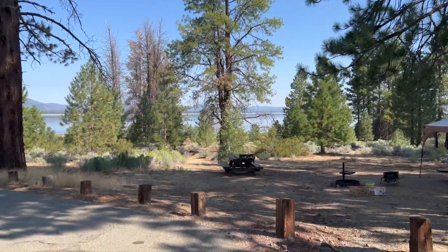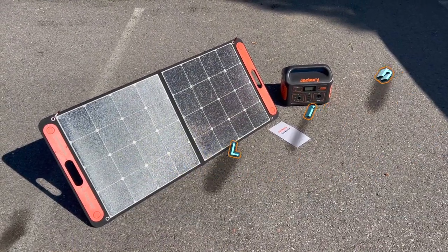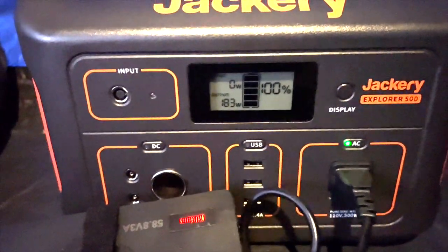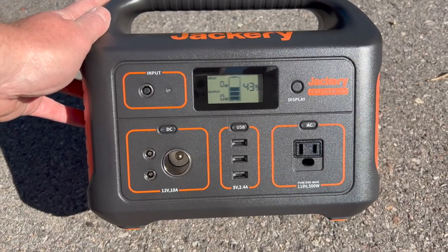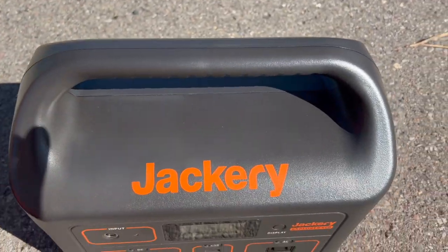So we're here at the campsite. It's the next morning, and I have the Jackery Explorer 500 and the Solar Saga 100. Last night I charged Elaine's e-bike battery 9%, and I charged my two batteries a combined 6%, and then I also charged two GoPro batteries and two cell phones overnight. I have 43% battery left. And so I'm just gonna go and set this up here and charge it up.